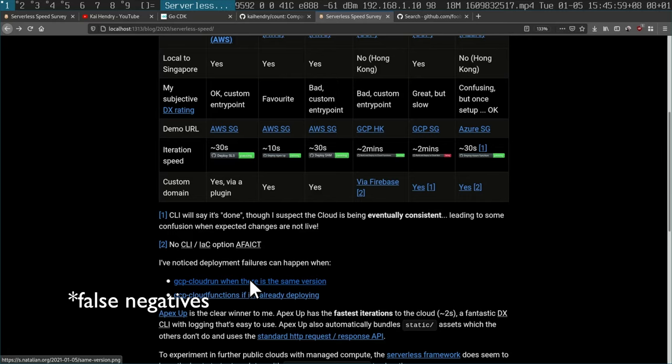I do get false positives if GCP Cloud Run is trying to deploy the same version. I don't know how you avoid that. Answers below. And with Cloud Functions, sometimes it takes a really long time for a Cloud Function to deploy. So if you do another build or deployment at the same time, you'll have issues, whatever. So I hope this project answers your questions.